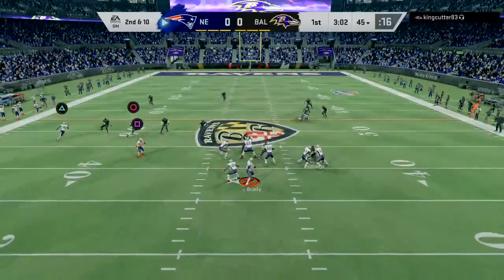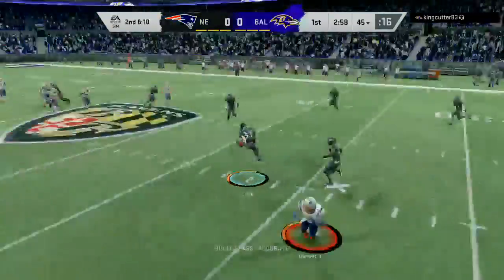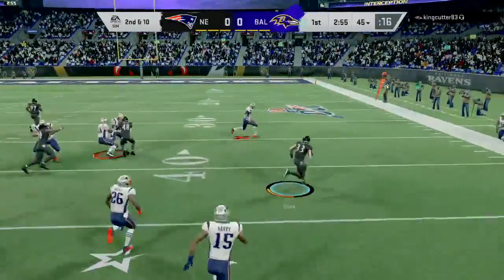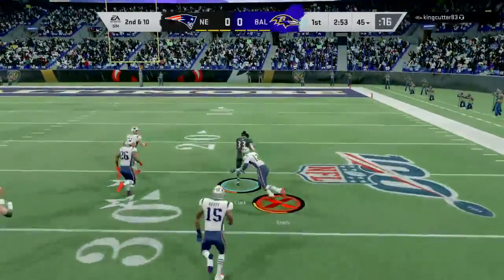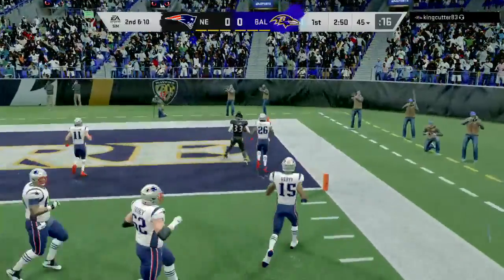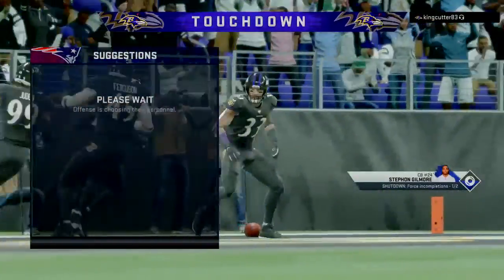Looking back to the air on second down. It's Brady. He rifles one that's intercepted. Picked off around the 37. And now off to the races down the right side. And he will score. Touchdown, Baltimore.